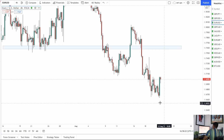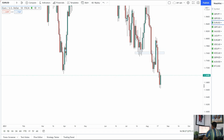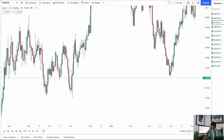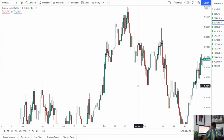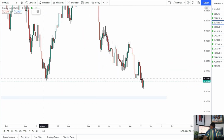So for next week, I'm expecting more of the same for EURUSD. If I go into the higher time frames, you can see overall we are still quite bearish. We do have this area of support, which is where I expect price to come to next. This is where we had a nice double bottom before that massive move to the upside up to 1.23, and now we've broken through this support as well.